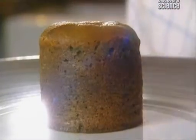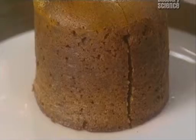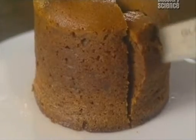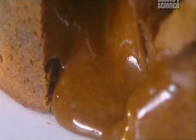To remove from the moulds, run a small sharp knife around the inside edge. Cutting releases a river of molten chocolate and blue cheese. That's why the French call this chocolat coulant, flowing chocolate.